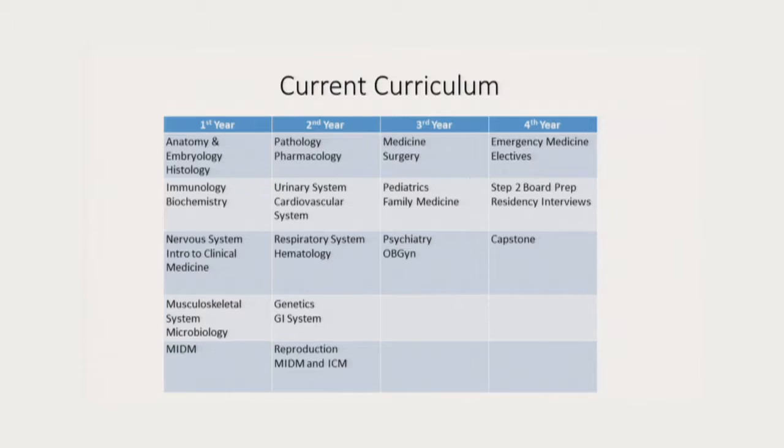Yes, we've had much success with it. Okay, so we are not undergoing renewal necessarily because there's something terribly wrong with our current curriculum. One of the things that has become a problem for this curriculum is when our medical students have to choose their career path. So I have drawn this red line here.